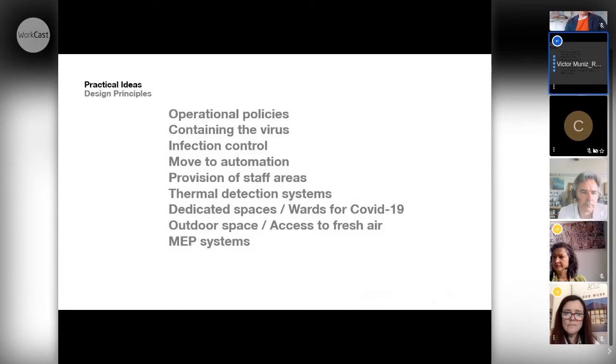Another one, thermal detection systems. This can be installed at the entrance to the building to monitor visitors, service users, and staff. We have all seen these thermal detection cameras that can pick up sick people in a crowd by finding those who have elevated temperatures. It will identify people with fever, which is one of the COVID-19 symptoms, as we are all aware.